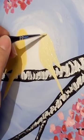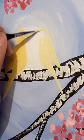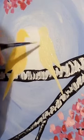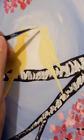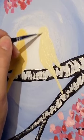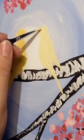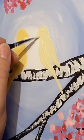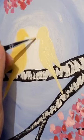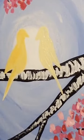All right, so now let's give him a head. So we'll just do... Let's do a circle at first, kind of like a half circle, like that. Work it smaller than bigger. You can always give them a bigger head or a bigger wing or a bigger tail. And then we're gonna bring his beak down. Like that. Okay, so I got two birds.